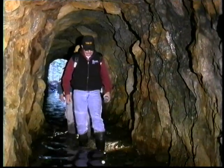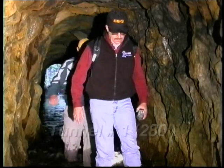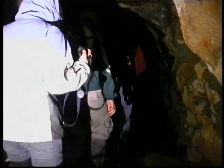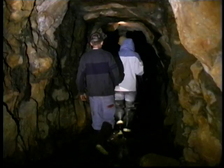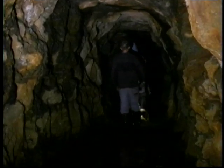The first tunnel was started in 1820 by the Trainer Mining Company. The owner, Mr. Trainer, had sent samples of the ore to England for testing. He found that it was of the highest quality and could be made into high-quality cutlery steel. His company excavated two tunnels, one 120 feet and the other 280 feet, in a shaft that ran 60 feet deep.